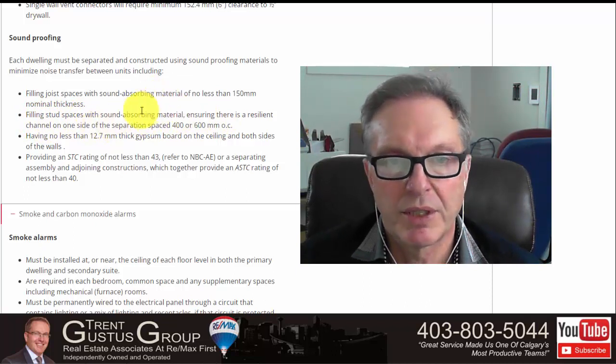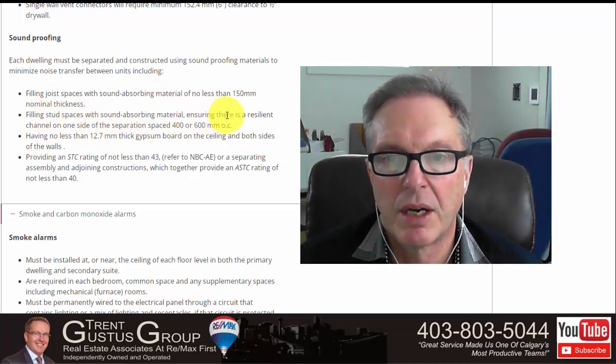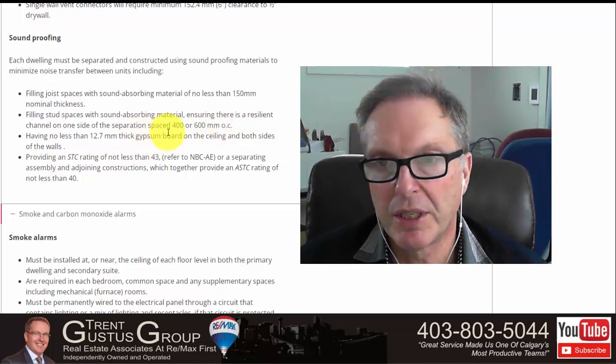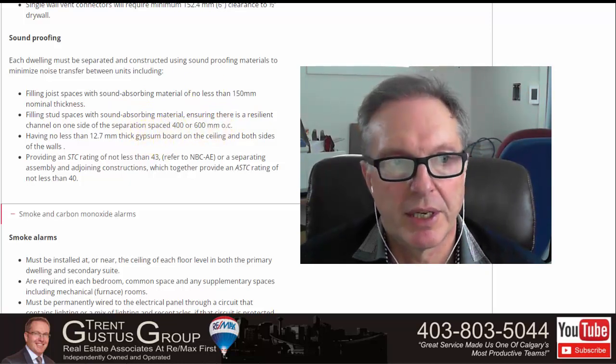So here's what most people don't realize. They want this resilient channel separation space 400 to 600 millimeters. Here's what this stuff looks like. Resilient channel is basically a U-shaped bar that goes on the underside of the joists, and the U-shaped bar is what you're going to attach the drywall to.